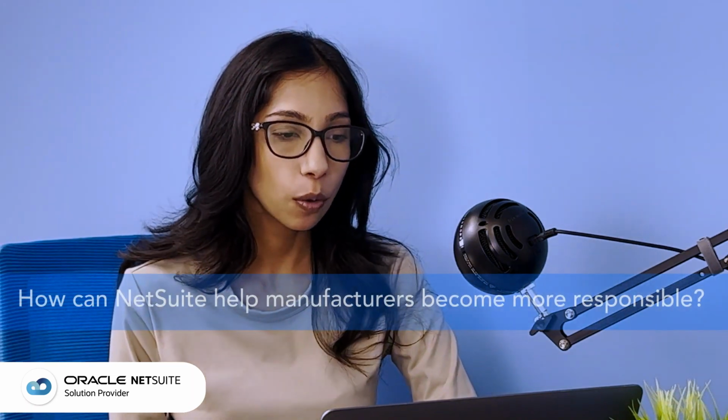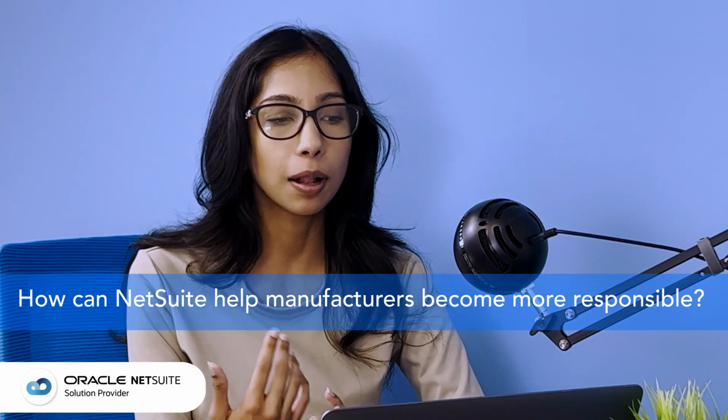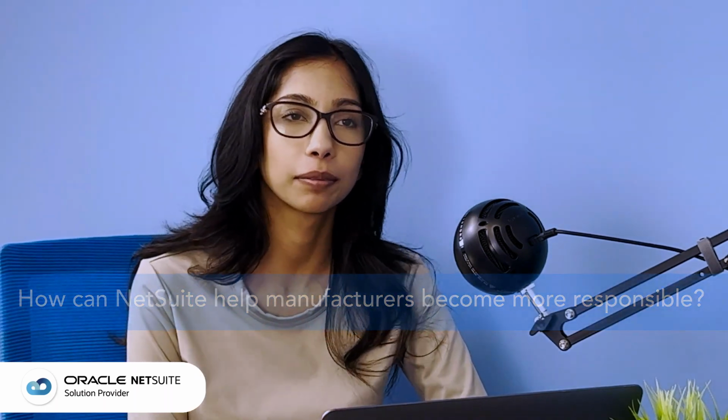Yeah. Okay, so for my next question, we know we can't change the rising cost of raw materials. So how can NetSuite help manufacturers become more responsible?